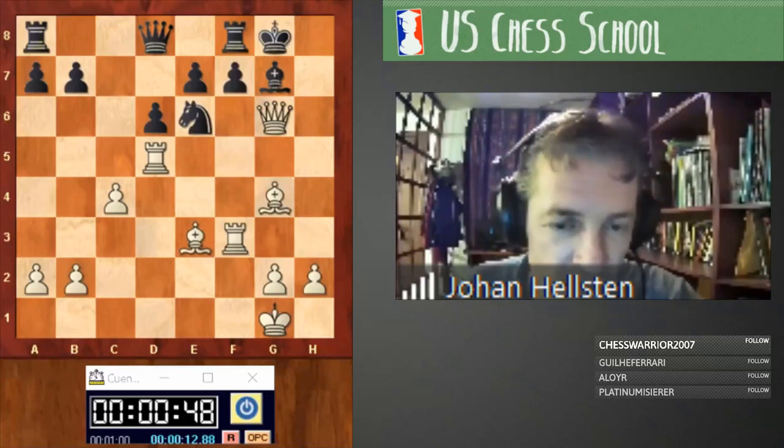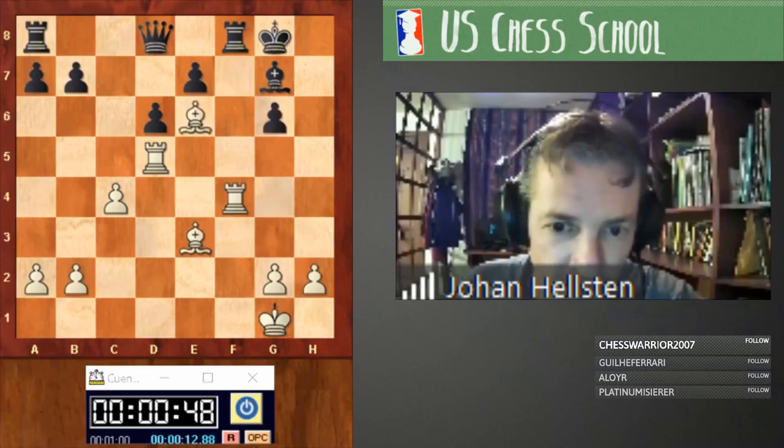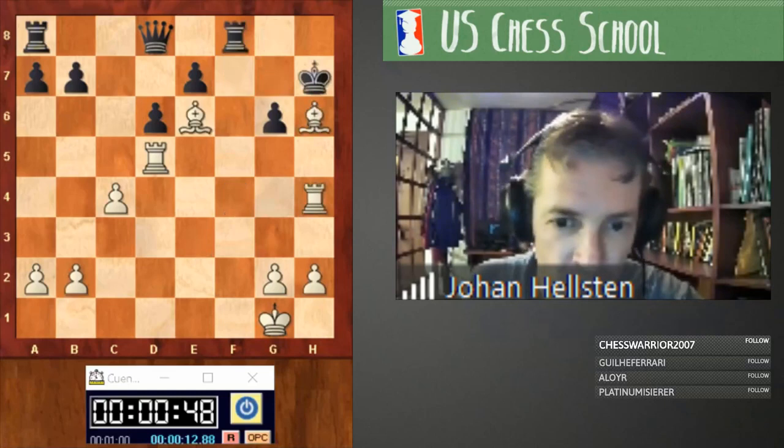He tried in the game the intermediate move knight f4, best try probably, so that the rook cannot go to h3 anymore. I guess that's the main idea here. And he gave up the rook as well. We already know the story here. We should of course take with the bishop.